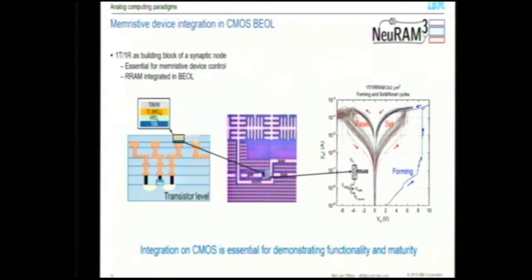So as a next step, what we are currently also doing is implementing this on CMOS, because it's very important that we are able to implement these technologies on CMOS. The idea is that in the back end of line, we have the analog signal processing for the synaptic function, meaning the interconnections, whereas in the CMOS itself, we have the nonlinear function, and then concatenate these together. So that's what I wanted to say about the electrical structure.